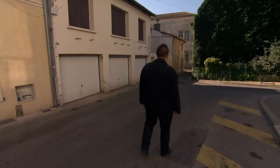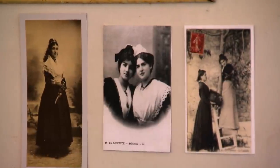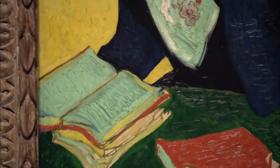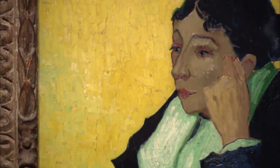When you've got the whole of the south of France to come to, why choose Arles? The short answer is because of the women. Van Gogh could have gone anywhere in the south of France. But he came to Arles because he was looking for love. Arles was famous for one thing, its women. The women of Arles, the Arlesiennes as they were called, were supposed to be the most beautiful women in France.